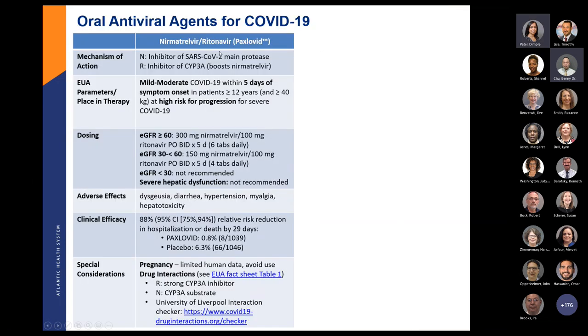So just to go through the oral antiviral agents in some more detail, Paxlovid or nirmatrelvir/ritonavir works by inhibiting the main protease of the SARS-CoV-2 virus. Ritonavir is an inhibitor of cytochrome P450 3A, which metabolizes nirmatrelvir, and so inhibiting this enzyme boosts nirmatrelvir levels. It's used very similarly to how we use ritonavir with HIV protease inhibitors.